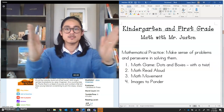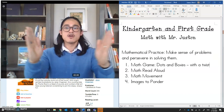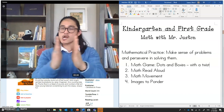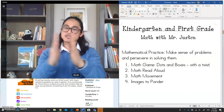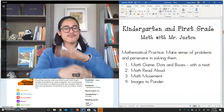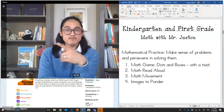This is how you do a silent clap. You just touch without making the sound. Let's do 10 silent claps. 1, 2, 3, 4, 5, 6, 7, 8, 9, 10. Thanks for the movement.